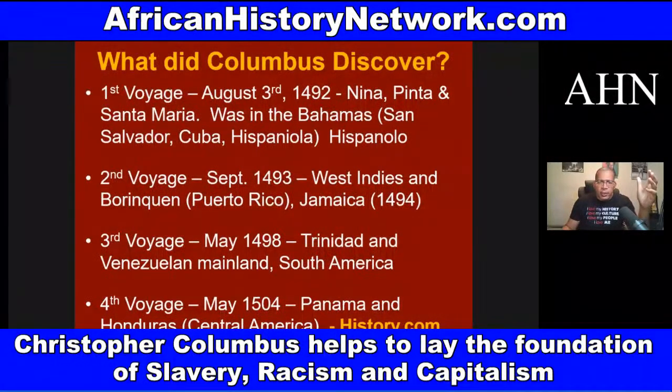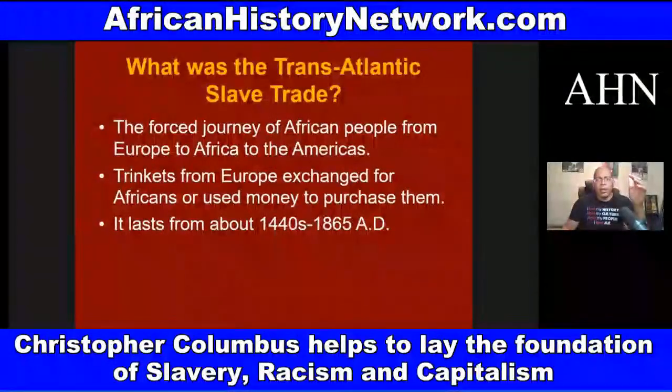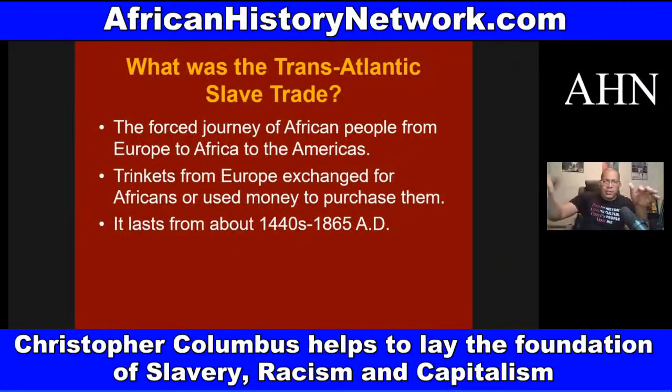Okay, so we go through and look at Columbus and look at this history chronologically, and then also we look at the Asiento de Negros, because the Asiento signed in 1518 by King Charles V helps to spread the transatlantic slave trade, which was a license given by the Spanish crown to slave traders and slave trading nations to provide Spanish colonies with African slaves. And it was a direct voyage from Africa to those colonies, as opposed to having to go into Spain first.